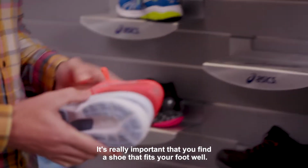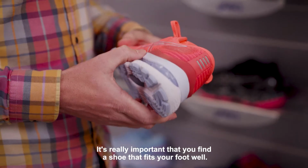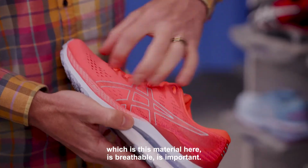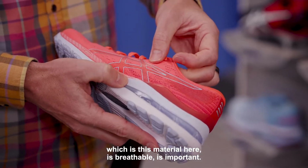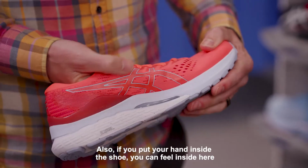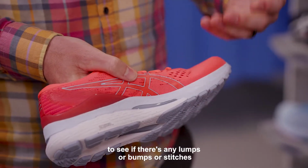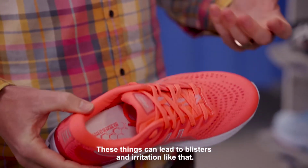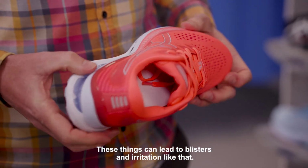So it's really important that you find a shoe that fits your foot well. It matches the width and the shape of your foot. So finding a shoe where the upper, which is this material here, is breathable is important. Also, if you put your hand inside the shoe, you can feel inside here to see if there's any lumps or bumps or stitches and things that might cause rubbing on your foot. These things can lead to blisters and irritation like that.